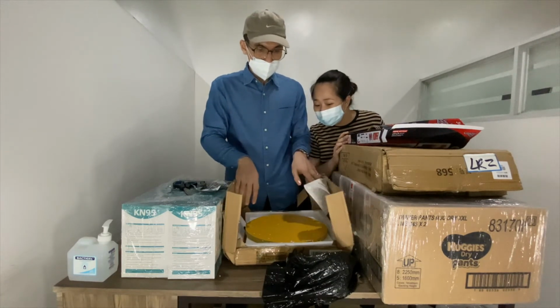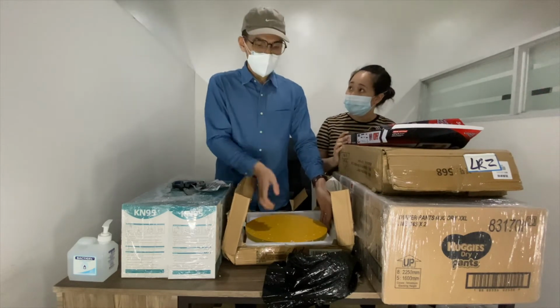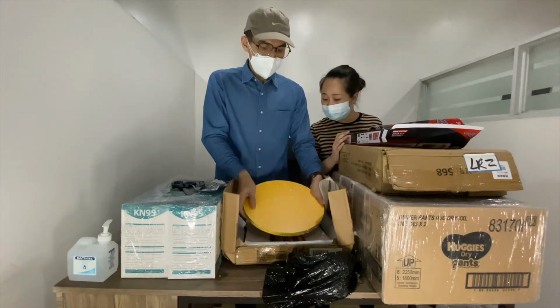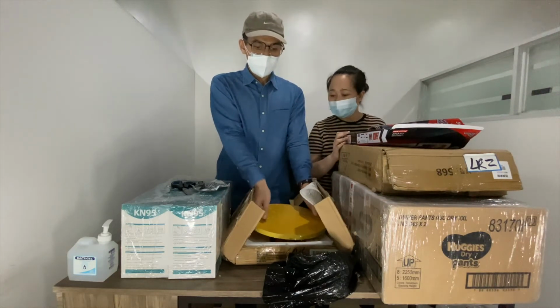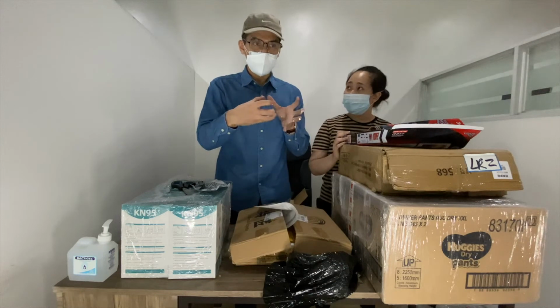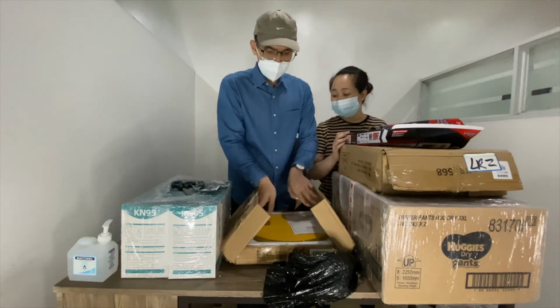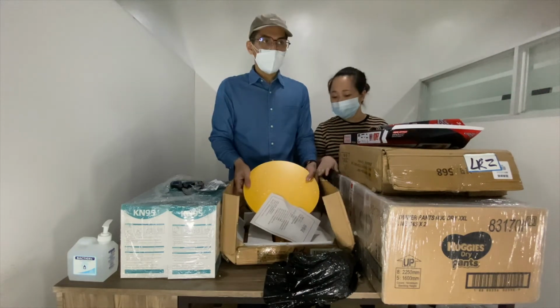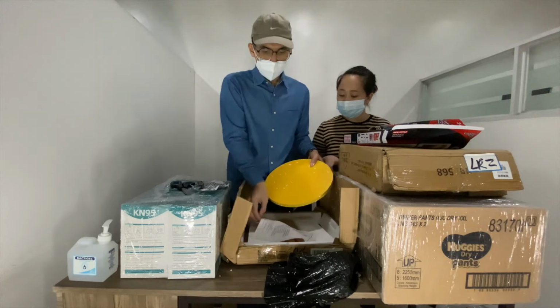So this one is another mini side table na binili ko. This one is nilalagay ko sa may TV area, para tatakpan niya yung extension cords namin. Ayaw namin makita later. And this one, ang ganda ng color niya. I bought this 500 something, or 400 something. Maganda yung color niya.